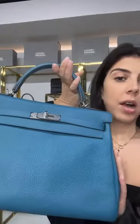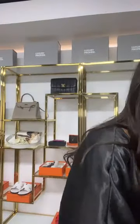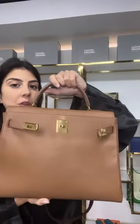Seriously incredible. Lots of Kellys below £10,000. If you guys are in the market to shop Kellys below 10K, today is your day. You have quite a good variety. We had a black Kelly box with gold hardware, this gorgeous blue culvert with palladium hardware, and this HSS special order. Look at the shine of the gold. Guys, if I had to pick one, I would definitely go for this.